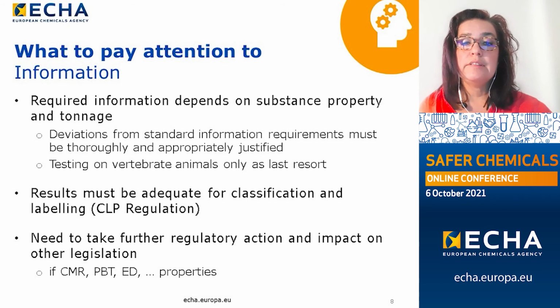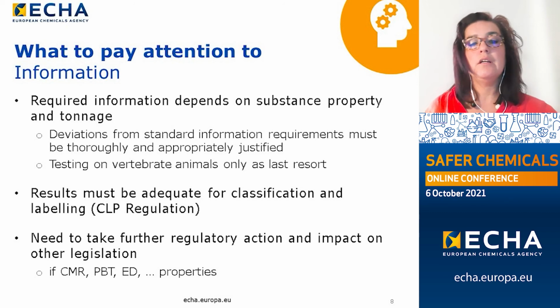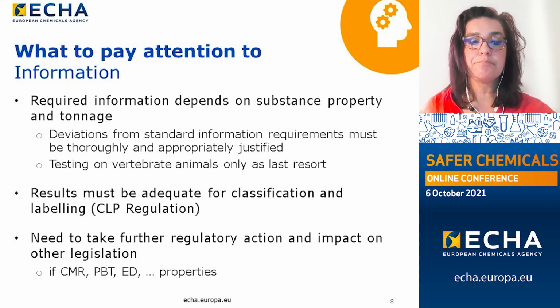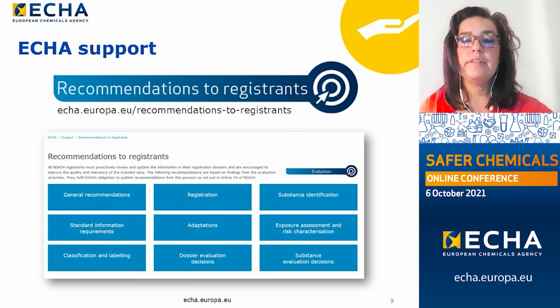This information must be adequate for classification and labeling according to the CLP regulation, and needs to help you take further regulatory action depending on the results, and also to consider the impact on other legislation if, for example, your substance would be carcinogenic, mutagenic, a reproductive toxicant, or have properties in the environment or as an endocrine disruptor. So this presentation was a summary of the recommendations that we have been reminding and promoting over the years, and that is now available on this webpage. If you click one of these boxes, you will then find more information, more details, and also links to further pages or the tables I was just mentioning.